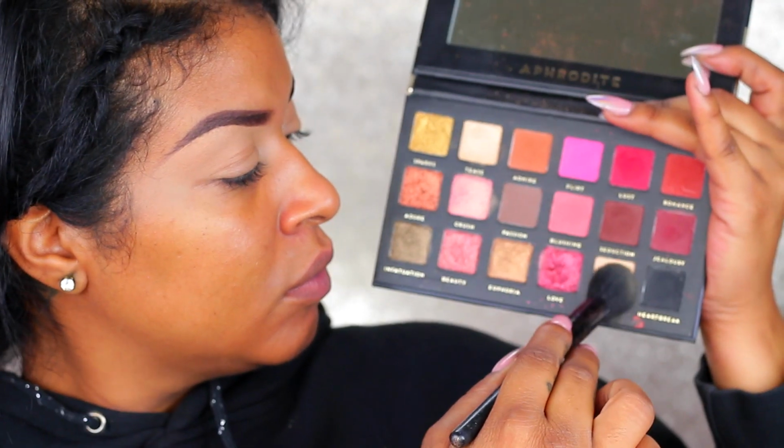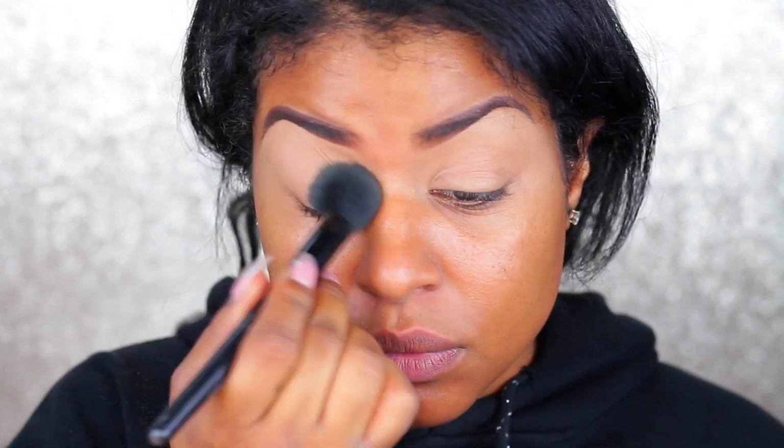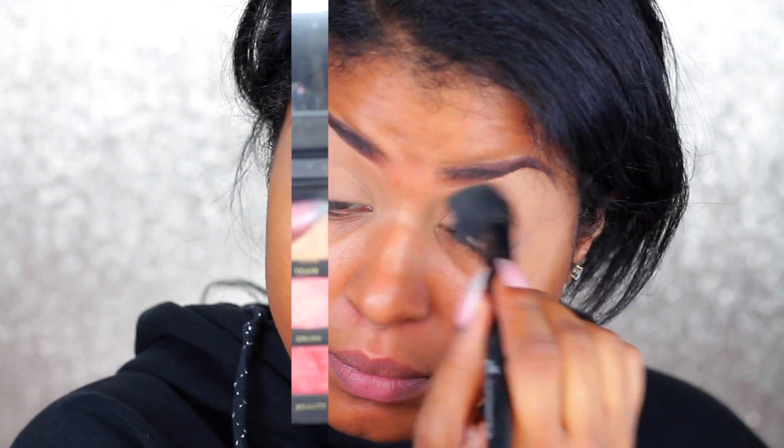You're welcome. Okay, so let's get started. Obviously, I have my brows done, concealer on my lids. I'm using the Tarte Shape Tape color Tan Sand. So I'm going to start off by putting Koi all over the lids. This is just going to set the concealer that I applied prior. I love this shade. It's nice and matte and light.